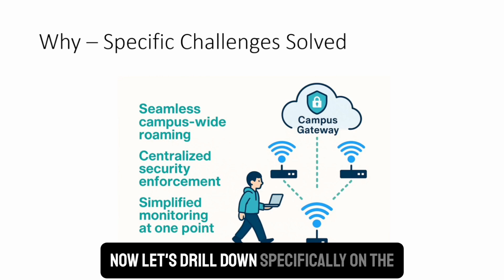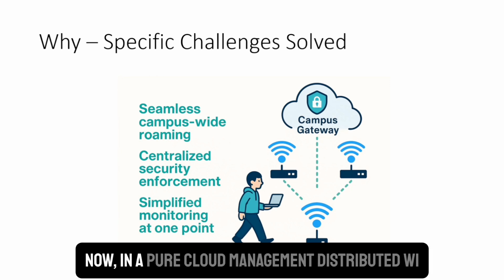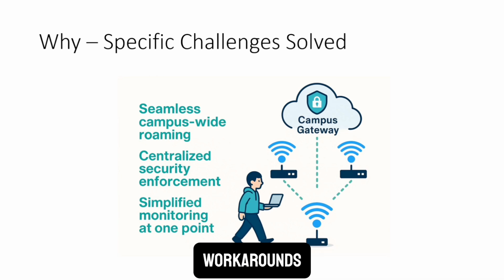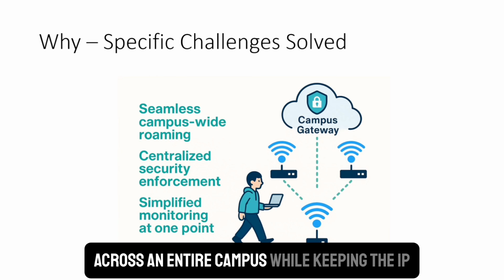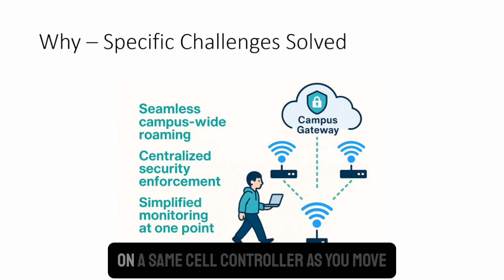Now, let's drill down specifically on the challenges the Campus Gateway addresses. One big one is layer 3 roaming. In a pure cloud-managed distributed Wi-Fi setup, roaming between subnets can involve complex workarounds. A centralized gateway lets the device roam across an entire campus while keeping its IP address, because the traffic is anchored at a gateway, much like how a phone stays on the same cell controller as you move.